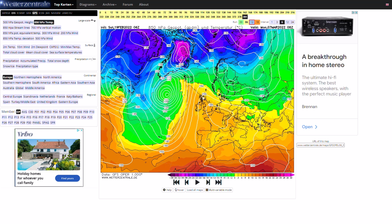If the Atlantic wins out, it could be very unsettled and rainy, as bringing up air from the south-southwest brings a lot of moisture with it, which could enhance precipitation. But if we did see a scenario like this where high pressure does win out ever so slightly, then we could see warmer or milder conditions, and maybe even dry conditions perhaps with higher pressure.